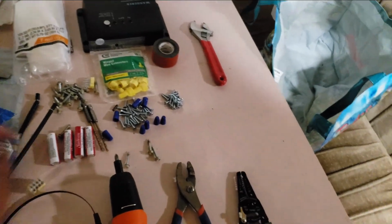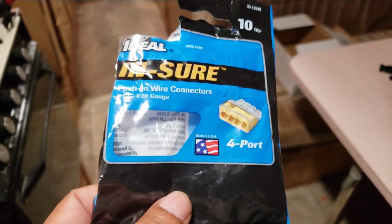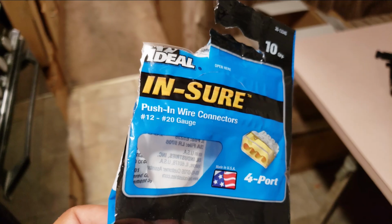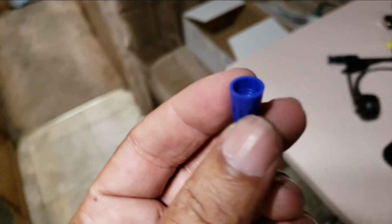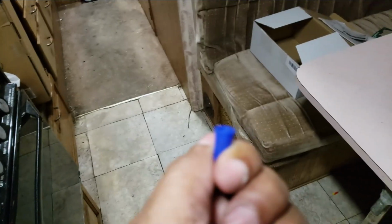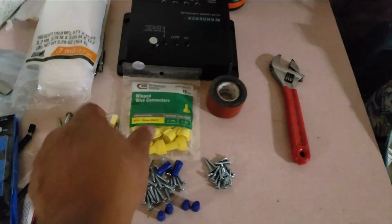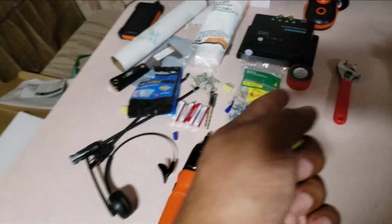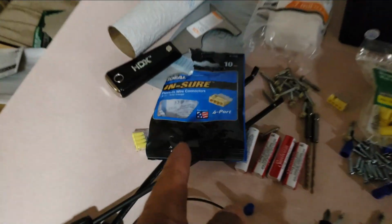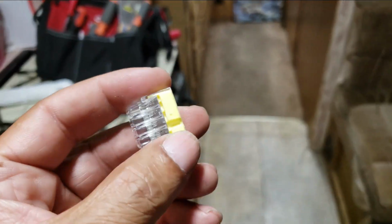Now the other really cool thing are these things. They're called Ensure push-in wire connectors, and they made it so much easier. Instead of using these old-fashioned things where you stick the wire in and you twist them, and sometimes it twists and sometimes it doesn't, or you have to use electrical tape, these things cost the same as these. That's why I bought these, but I ended up not even needing them. It was like $1.50 for those, and like $1.50 or $2 for these. $1 to $2, I don't remember, but these were so much easier.